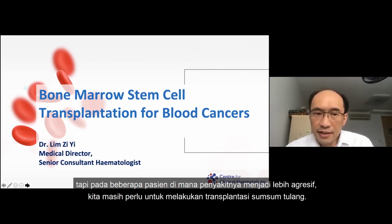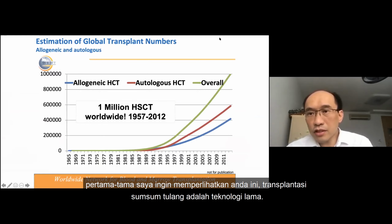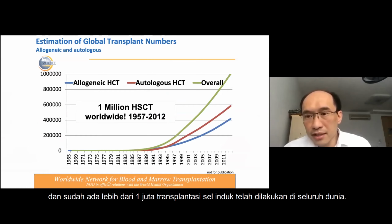Yeah. But there are some patients where the disease is more aggressive, where we may still need a bone marrow transplant. Yeah. And this slide, I just want to show you first to show you that bone marrow transplant is an old technology now, actually, if you ask in the field. Yeah? Bone marrow transplants have been here for almost 60 years worldwide. And more than 1 million bone marrow transplants have been done around the world.